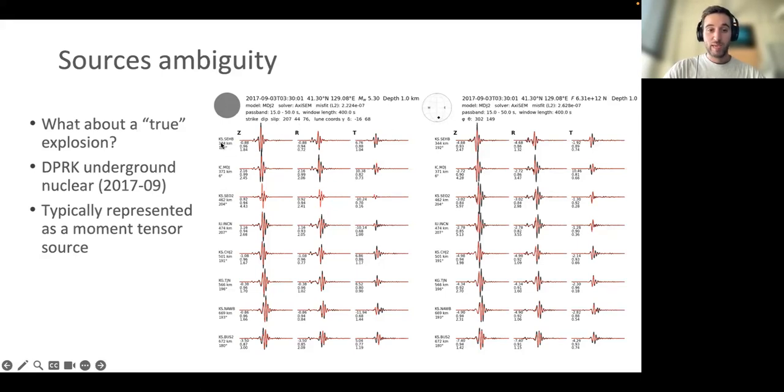And mind that we have way better coverage here. The closest station is 300 kilometers away, and we have way more information, and it's way sharper than for the Hunga-Tonga.